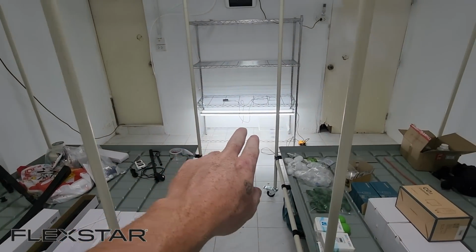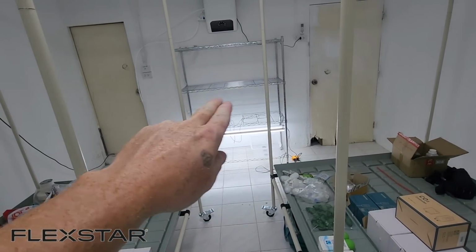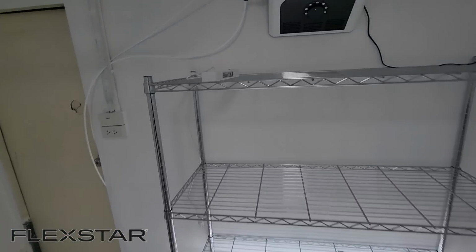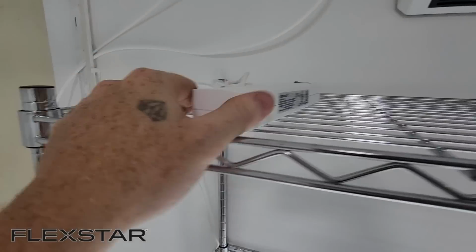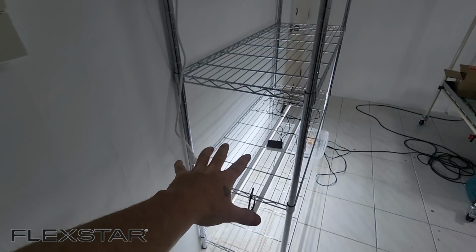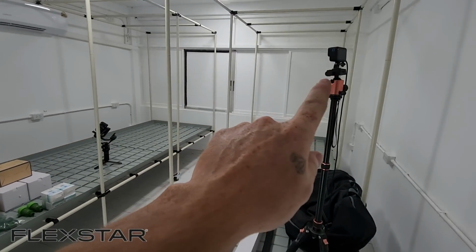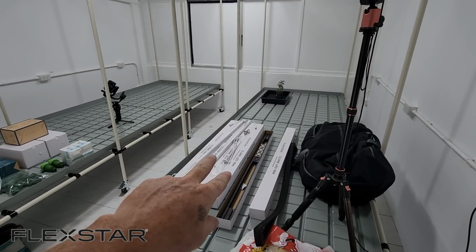So for us, we'll be not daisy chaining each shelf to each other. Each one will have its own power cord, and then we have a power bar up here, which will be connected to our plug here with a timer. So these will be on 18 hours on and 6 hours off. So let me set you on the time lapse so we can install these 9 lights here.